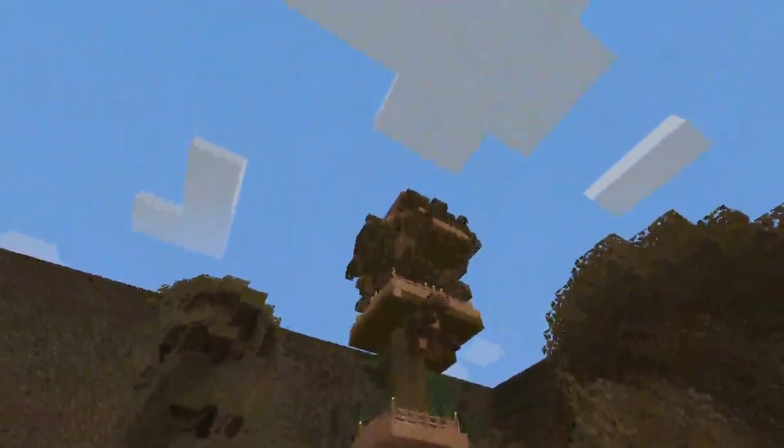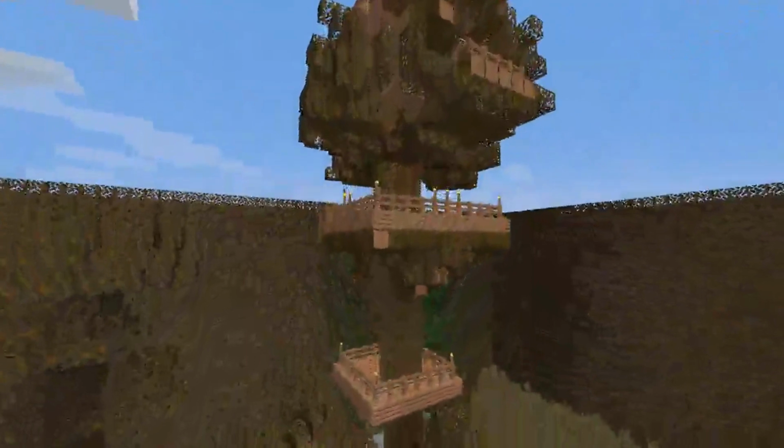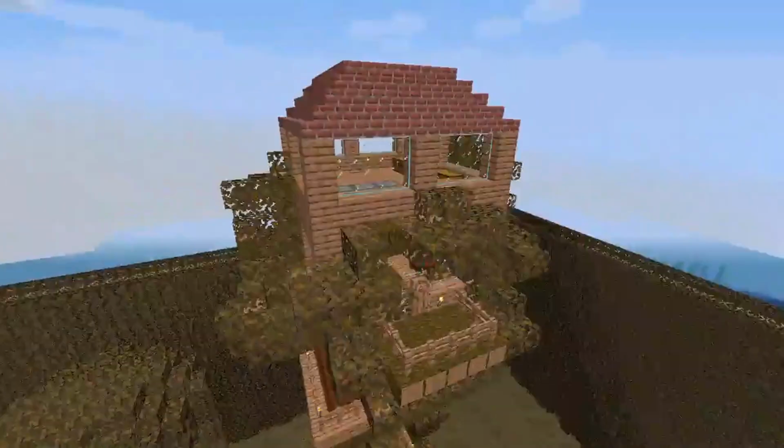Okay, next, here's that very huge tree house that we have. Let's start at the top. So, okay, let's look at it from up. It actually has a lot of things in it.